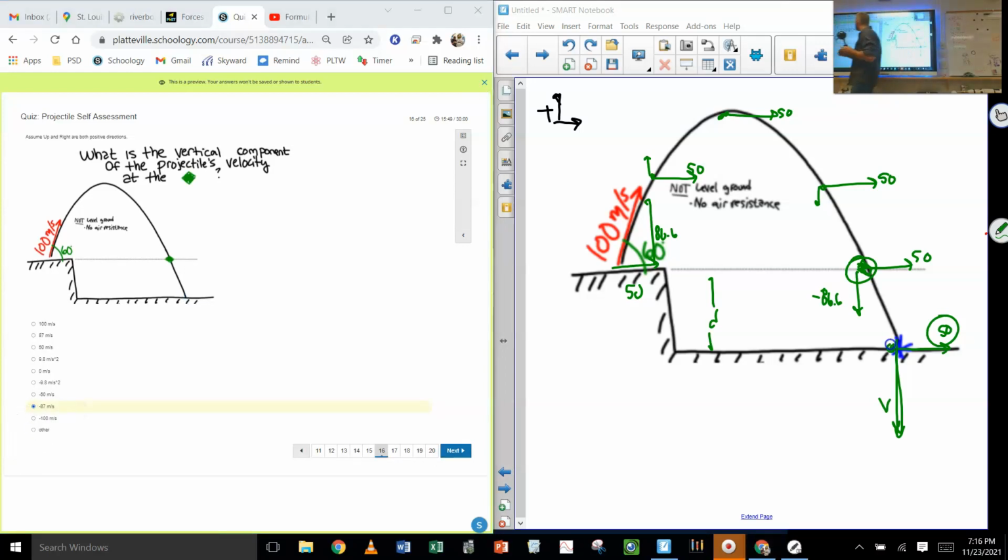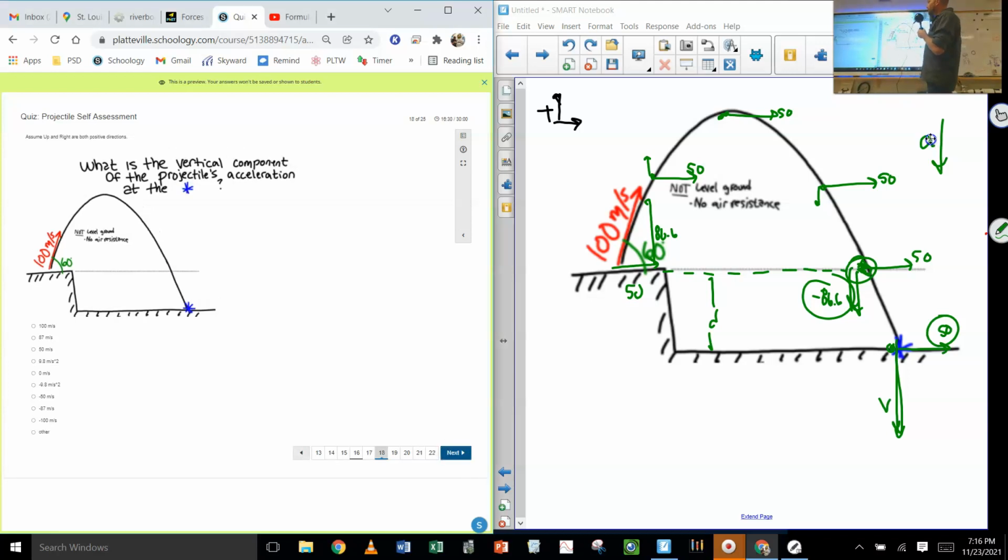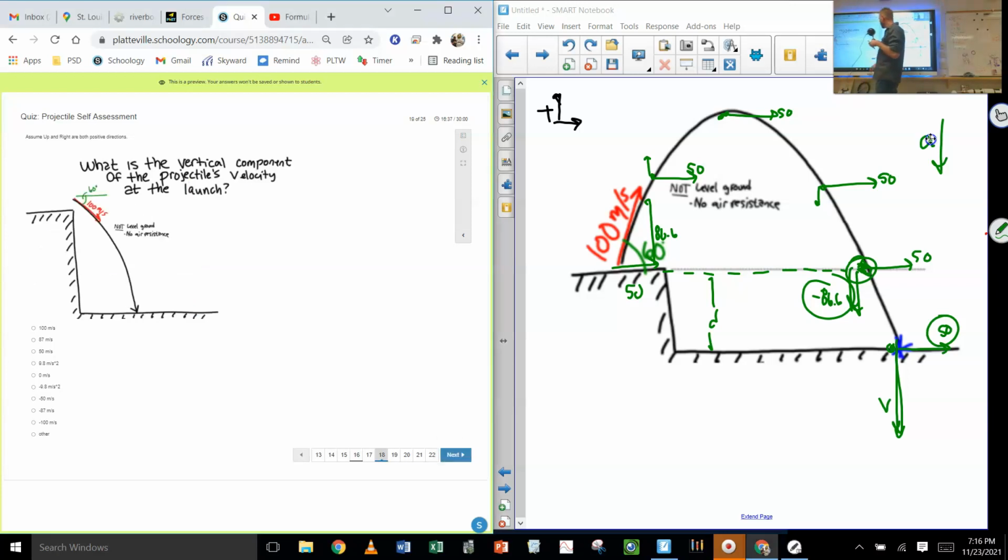What's the vertical component of the projectile's velocity? The vertical component right there, since it's in line with where it started, is negative. It's going down at the same speed it was launched at, 86.6. So negative 86.6. What's the vertical component of the acceleration? It's always accelerating downwards at negative 9.8. So anytime you see the word acceleration, horizontally the acceleration is 0. It's not accelerating horizontally, but it's always accelerating down vertically. So the answer to this one is negative 9.8 meters per second squared. So again, keyword acceleration always accelerates down at negative 9.8.